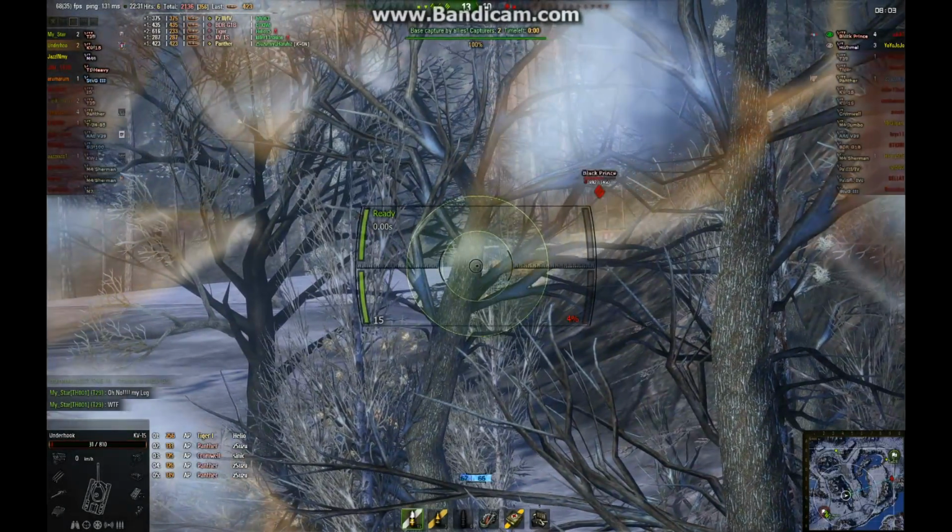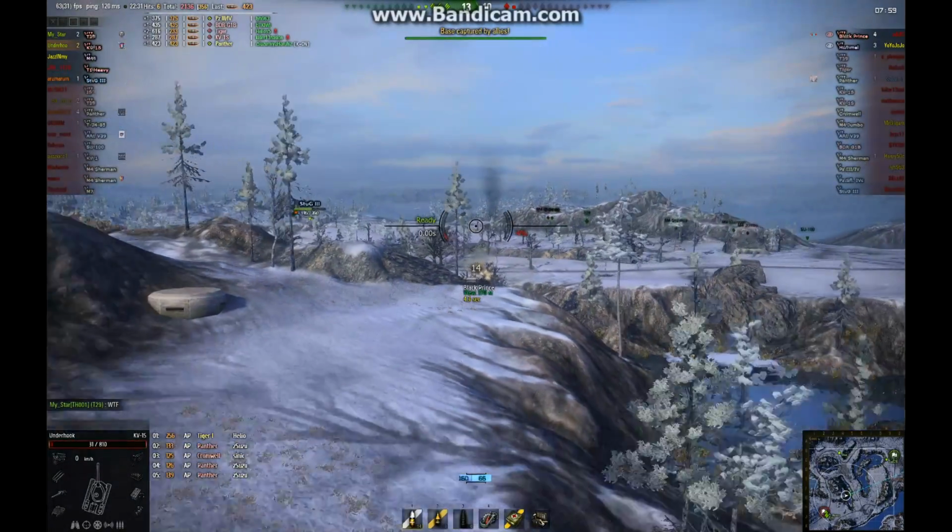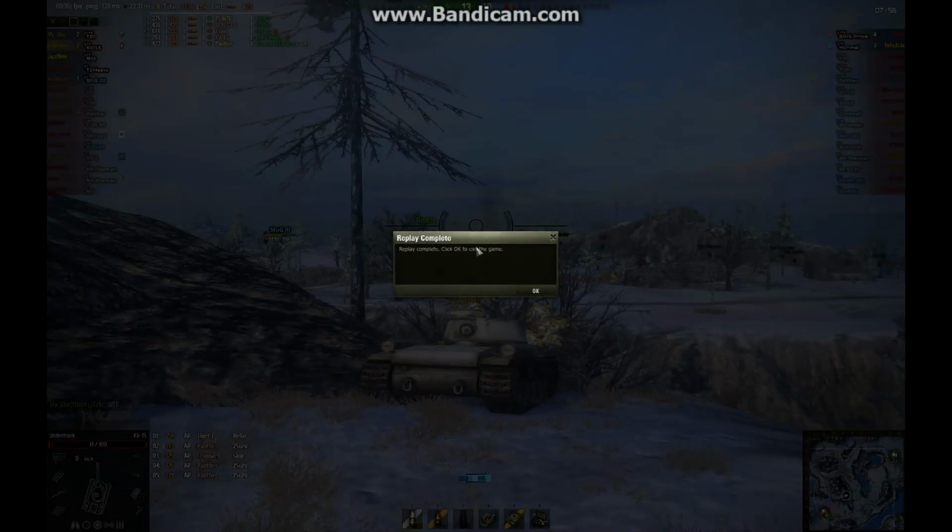Let's see if we can have a long range shot. How far away is it? 513 metres. We take a shot. I don't know if it hit or not, but we'll see in the after game stats. The game's over.